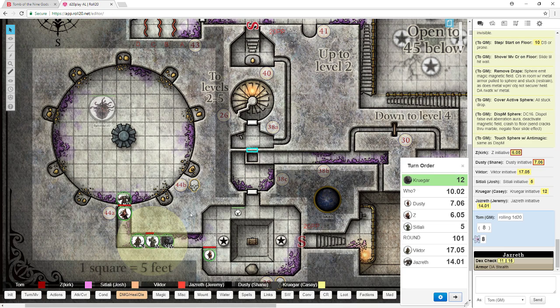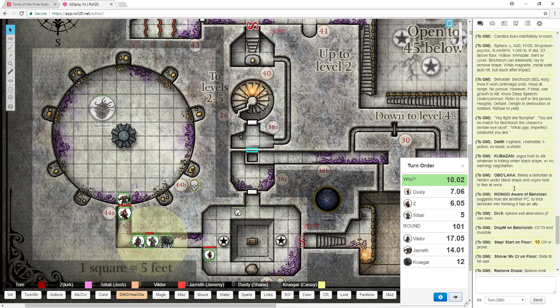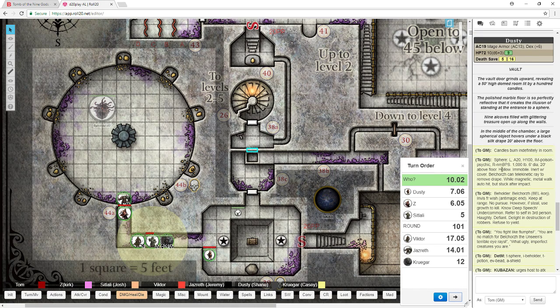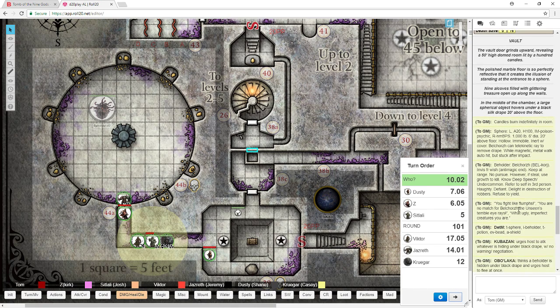I'll just ready an action to second. I guess no, wait, I can't do that. It takes concentration. Then I will dodge and be done. Move there and dodge. Okay. The drape that was draped over whatever was hovering 20 feet above the floor is removed, falls to the ground, fluttering down below. This object is a ball, 6 feet in diameter, made out of iron, it looks like. Let's see here.